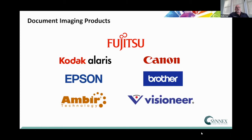Kodak Alaris is pretty much a production scanner. We're talking about somewhere in the 15,000 and up scanning capability. The ones that seem like they do 1,500 pages a minute. They don't really do that, but it seems like they do, as well as duplex scanning and OCR and ICR, and anything that would be out there for your backfile conversions. They're perfect for that type of thing.